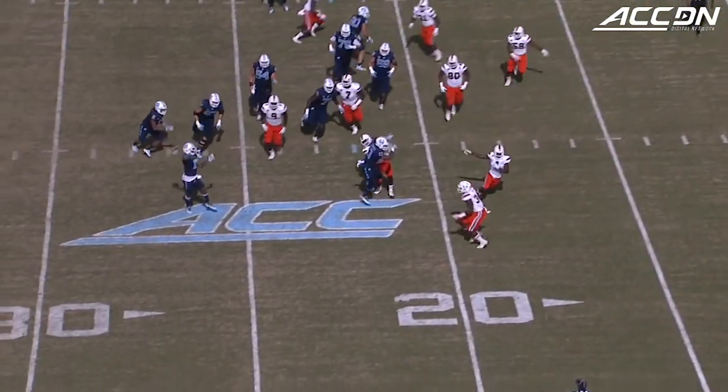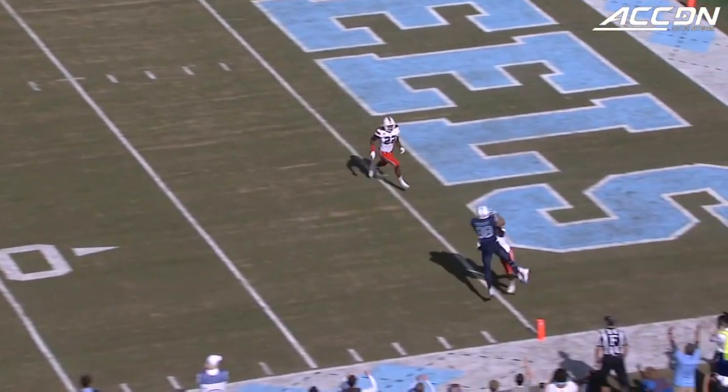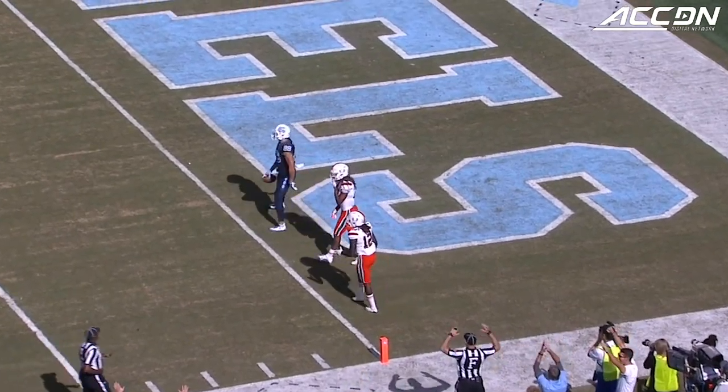Look how he throws the ball, right? He's up in the air when he throws it. His feet aren't right, but he still makes the throw. So that's his athleticism. That's what we saw as a quarterback from him.